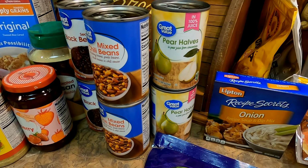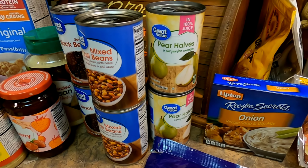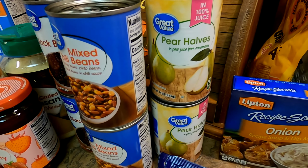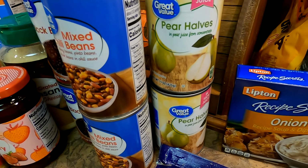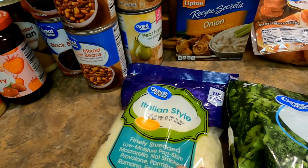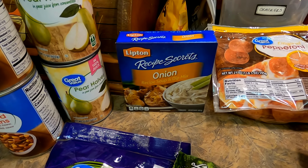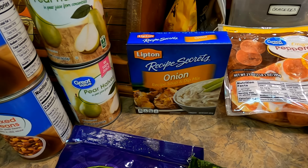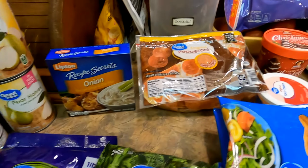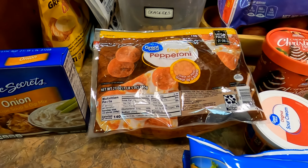And then they were out of a lot of fruit at Walmart this week also, so I picked up a couple cans of pears in 100% juice. We still have a couple of apples left, so I might have to run somewhere else midweek. We'll see. I got a bag of Italian shredded cheese, and then I bought a box of onion soup mix and a small container of sour cream to mix with it. I want to make a little bit of onion dip.